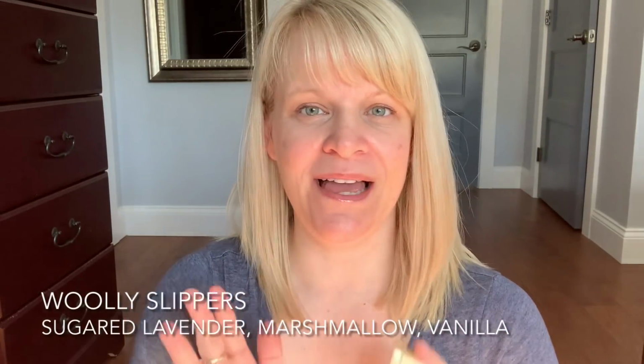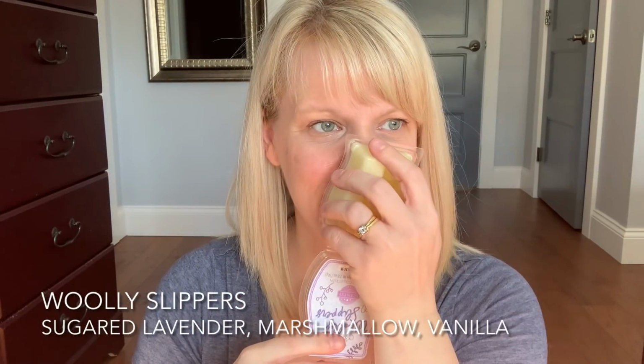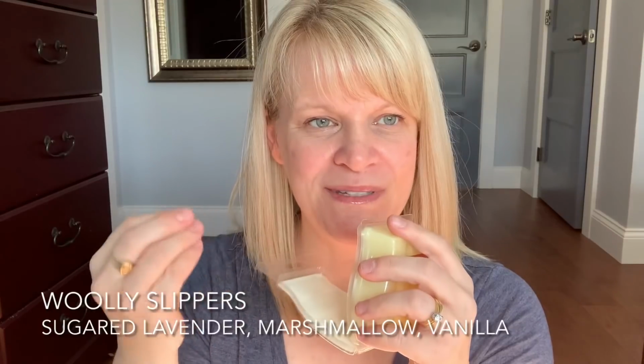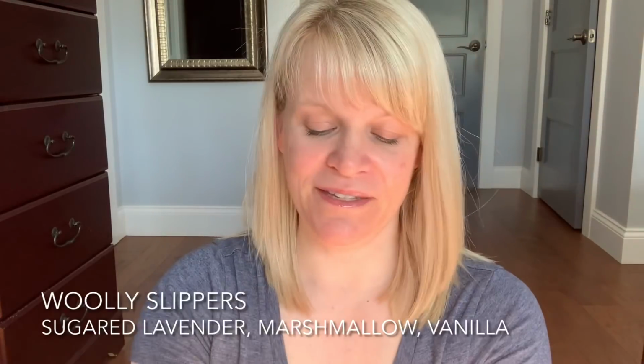Woolly Slippers. This is marshmallow, vanilla, and a little bit of lavender, but it smells mostly like a creamy marshmallow. I love this one. It's a phenomenal mixer. This is great to change things up when you want a marshmallow change-up instead of a vanilla change-up. So it's predominantly marshmallow. I love that one.